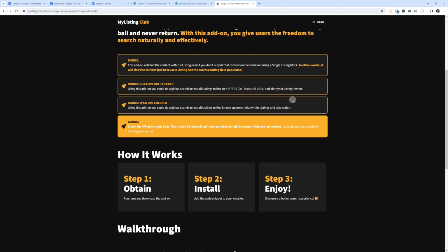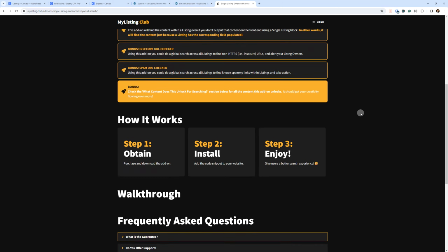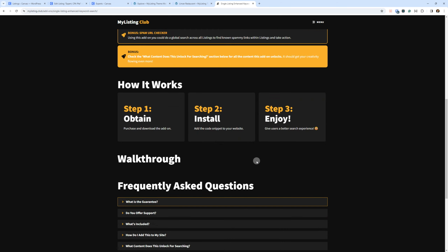Okay. As I think of things, I'll drop them in here. But the big thing here is this big yellow box. Check the "what content does this unlock for searching" toggle for all of the things that this unlocks. But we're going to get into that together here. But I just thought I would point that out. How it works, super simple.